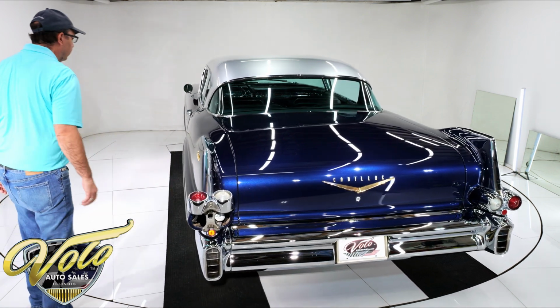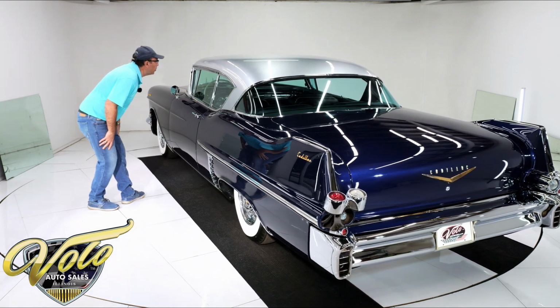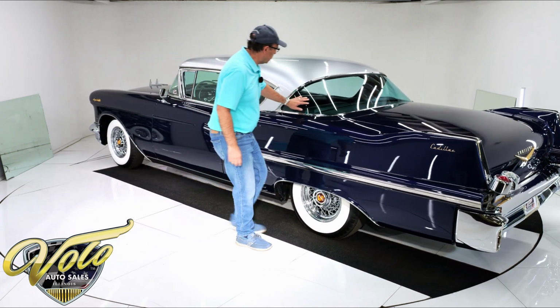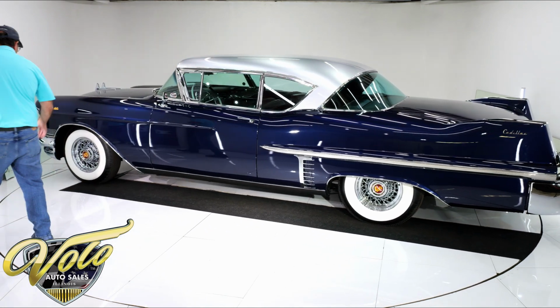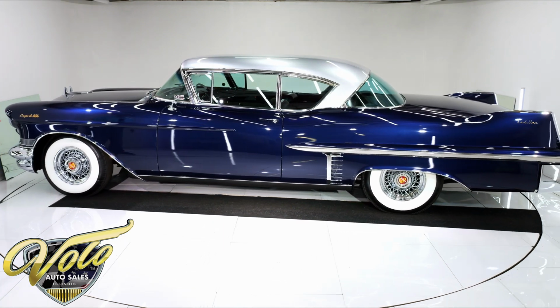Check that out. The rest of the glass looks like really good original. Oh boy, maybe the side glass was replaced. Crystal clear. Few light scratches on the back window, but I think the side is replaced. Aftermarket wire wheels. They're sparkling with big fat white walls.